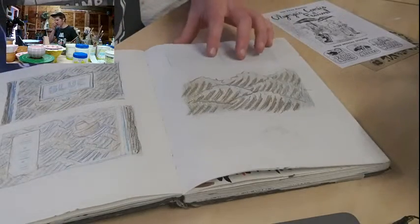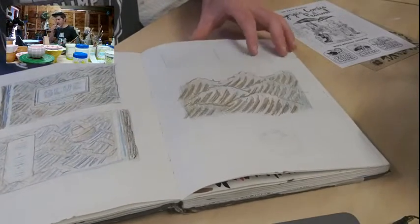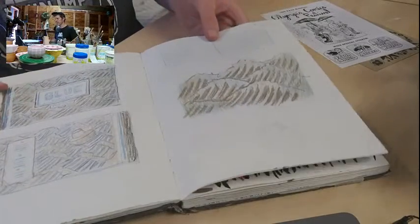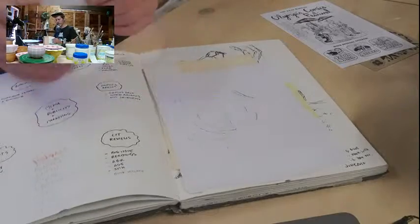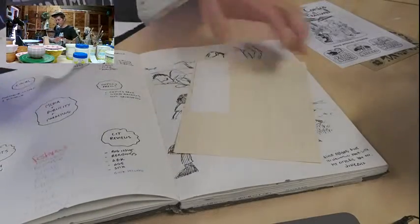So here it looks like what I'm doing is designing the cover for Blue. This must have been after Blue was finished and before it was published, while I was just trying to get it over the line.